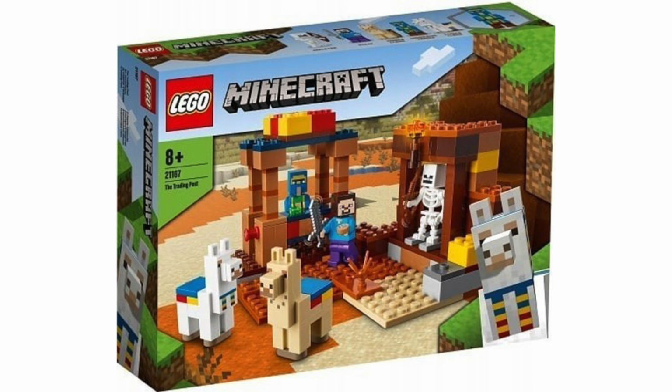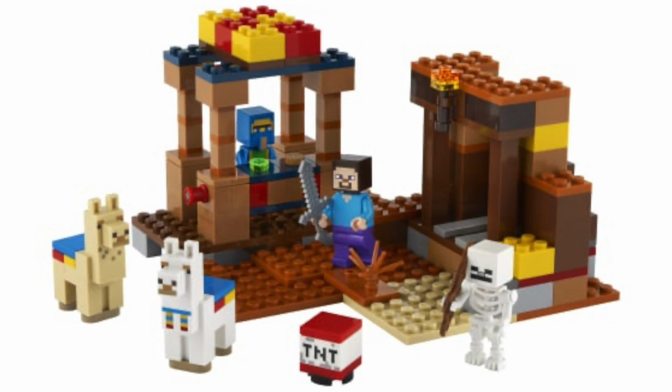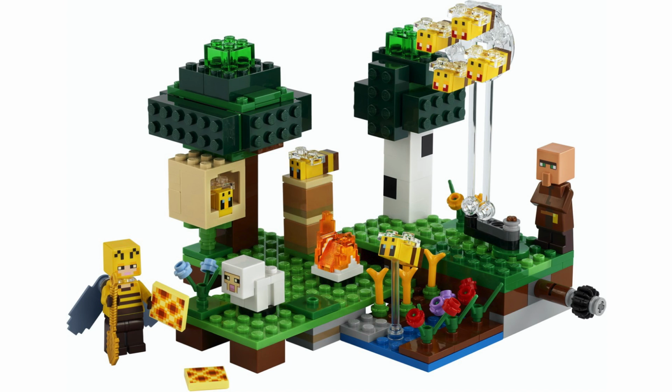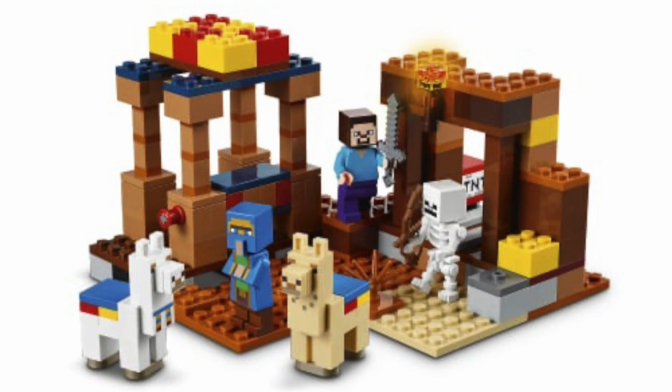And finally, we've got the Trading Post, which includes 201 pieces. This one seems a bit unique to the others, especially in its color scheme. But of course, the big draw for this set is going to be the 2 mobs of the llamas. Overall, while all 3 sets are a bit on the smaller side, they definitely pack a punch when it comes to characters, and for this price, it's a great way to flesh out your Minecraft world.